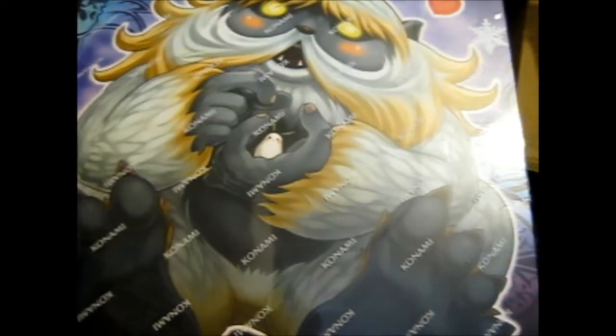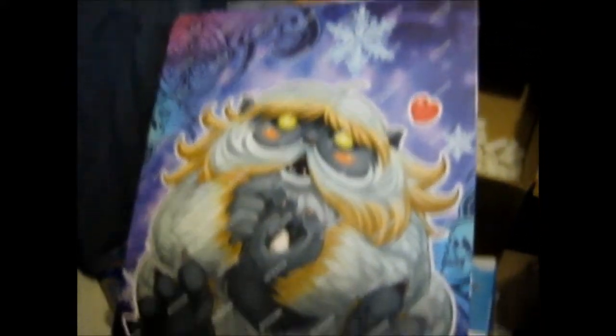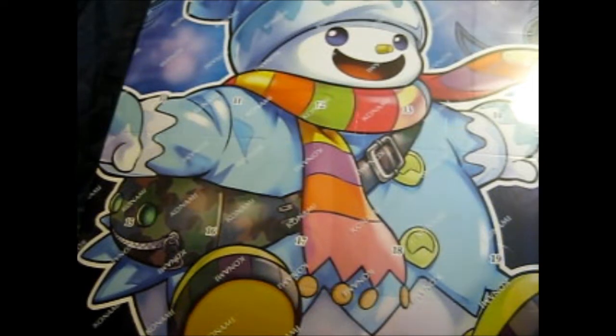So this is the back. I have to hold this up now because I can't see it. It is a massive advent calendar. Normally, I was thinking iffy whether I wanted to buy it or not, but I did watch Cyber Knight's opening of it, and one or two of the cards I wanted were in it, and it had this guy in it, and he's so cute, a little snowman Jack thing, Ghost Trick something, I really can't remember anymore.